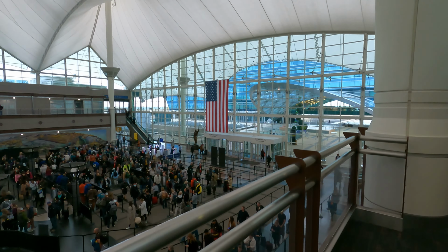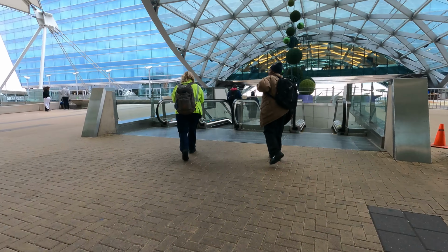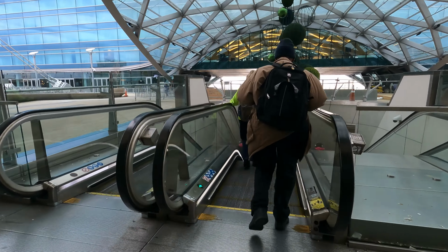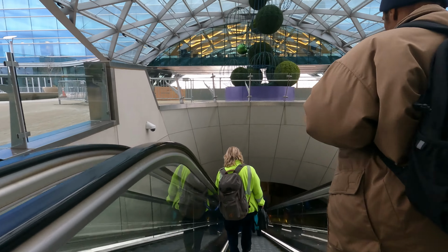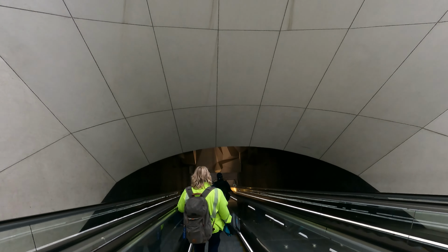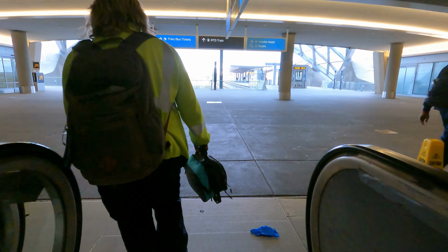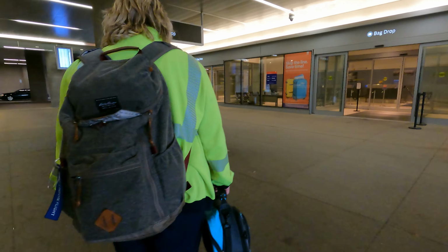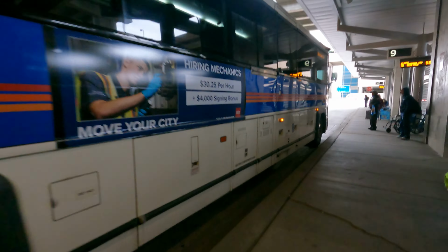You can't miss it. And you'll go out there through the glass doors and down the escalators, and once you get down below, there are the trains and the buses for RTD. So just hang a left at the bottom of the escalators and go behind the escalators over to the roadway where all the buses pick up. You'll see it, it's very obvious. And we're looking for the Boulder bus, the AB.